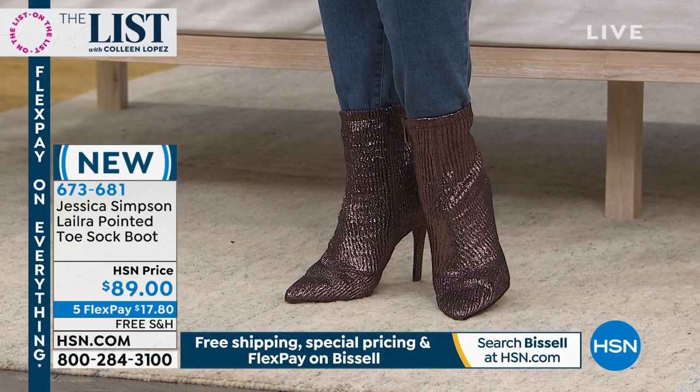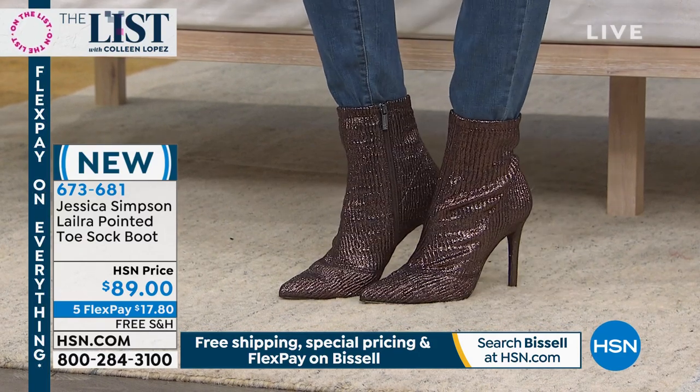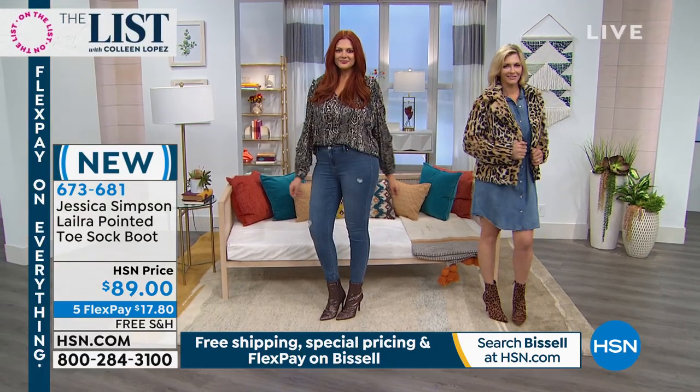That's what I love about this color. I feel like for a while people weren't making brown boots. I was like, where's the brown boot? Right, you need it. I agree. That's a classic color. It's a good one. Just a great neutral.